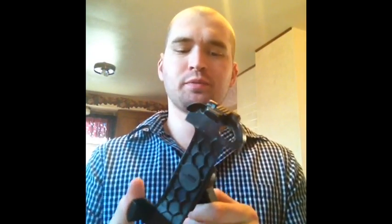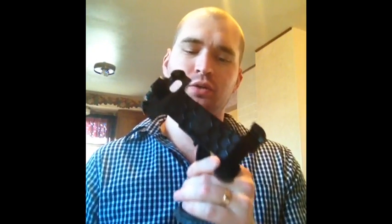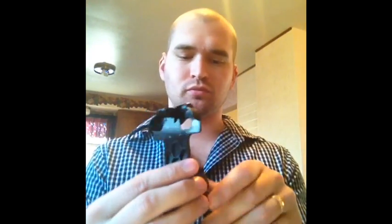Also, as everyone knows with the ball joint, this allows for 360 swivel. So any place that you need for this thing to be angled, it's going to allow you to do it. And once you find your angle, simply twist the nut down here. Don't reef on it, but get it tight enough. This isn't going to move unless you really crank on it.